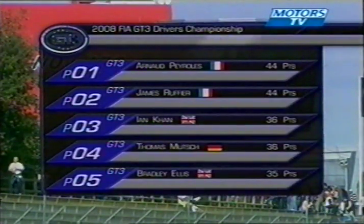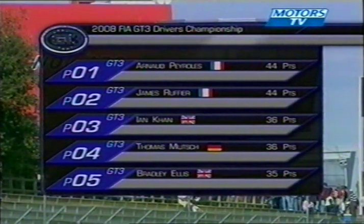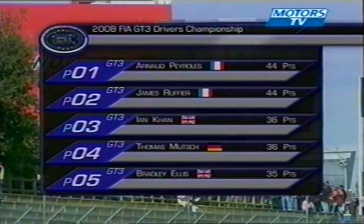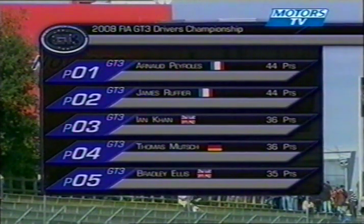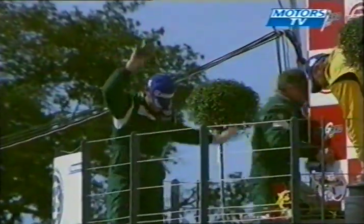From 2 points behind, the Corvette duo go 8 points clear, with the Aston Martin pair of Ackery and Bryce Menner third, sharing that place with Bradley Ellis. Second in the race will feel like a championship victory for Morgan, the French-run team celebrating a best-ever result.